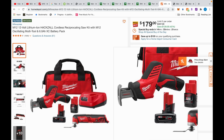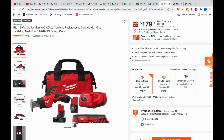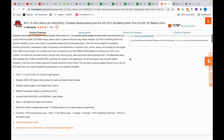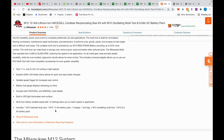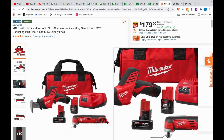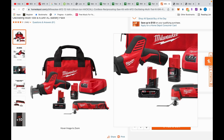Now, none of these are Fuels, though. That's a 6.0 battery. Wow. Okay, we've got to see how many batteries this comes with. Comes with a 1.5 and one 6 amp hour battery. That's kind of interesting, though. I'm surprised that's a 1.5 amp battery. That's a weird combo there. That's 1.5, and then you have this 6.0.